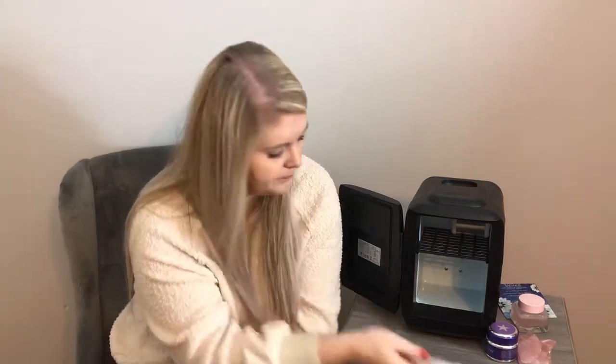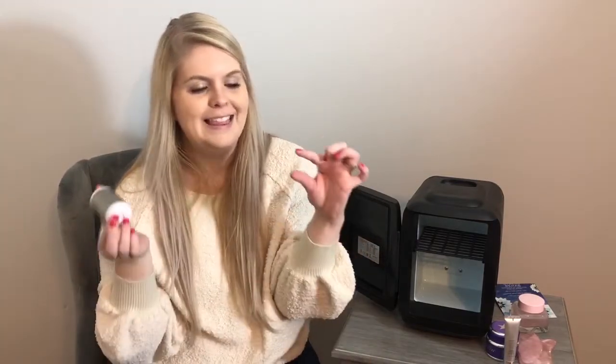So, there you go. And then last but not least, this is the one where I'm the most lazy. My ice roller. This is what you're supposed to use first thing in the morning. I do not go downstairs first thing in the morning. I go straight to my bathroom to get ready, because I leave myself the exact amount of time from when I get my butt out of bed to when I need to be leaving my house.